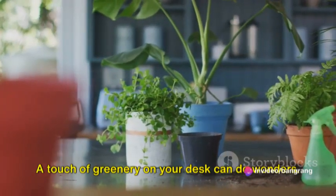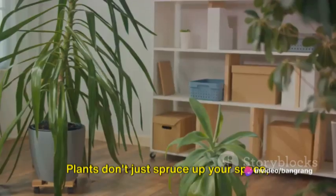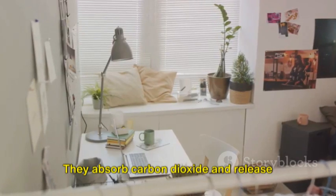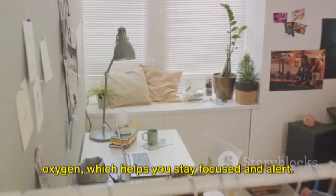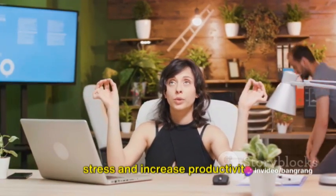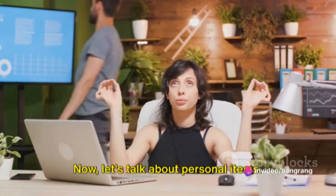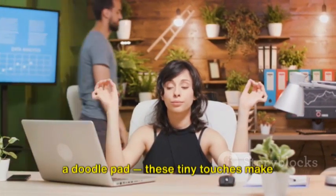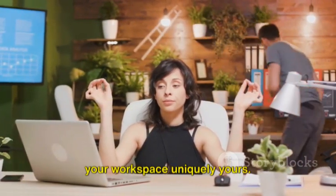A touch of greenery on your desk can do wonders. Plants don't just spruce up your space, they also improve the air quality. They absorb carbon dioxide and release oxygen, which helps you stay focused and alert. Plus, their calming presence can reduce stress and increase productivity. Now let's talk about personal items. A photo frame, a small figurine, or even a doodle pad. These tiny touches make your workspace uniquely yours.